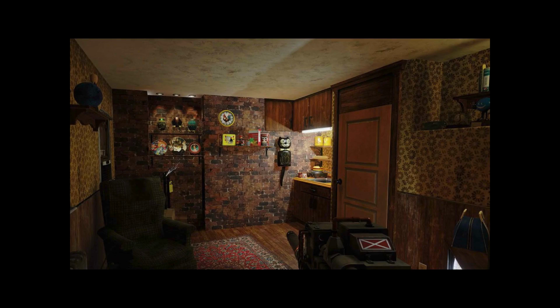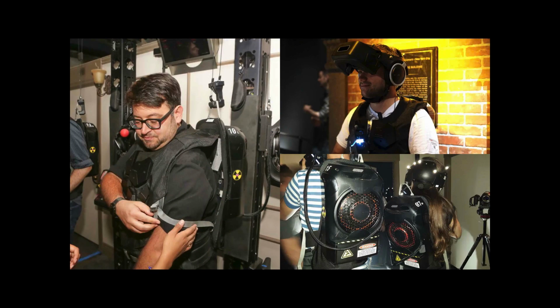Want to virtually open a door? Then you have to physically open the door within the environment. Special effects like wind, smells, and suit vibrations complete the immersion. The attraction begins with groups of 3 guests suiting up as Ghostbusters, complete with a helmet, a proton pack, and a gun.